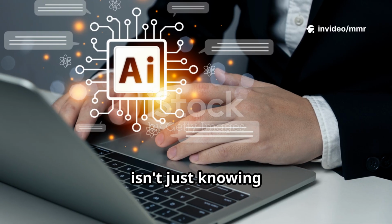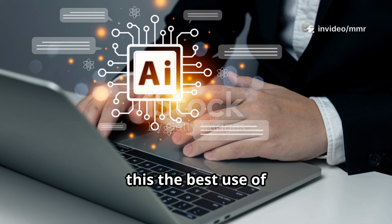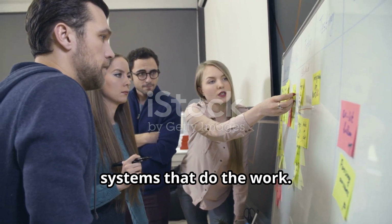The real secret isn't just knowing about these tools, it's about the mindset. Ask, is this the best use of my human brain, or can a machine handle this? Shift from doing the work to designing the systems that do the work.